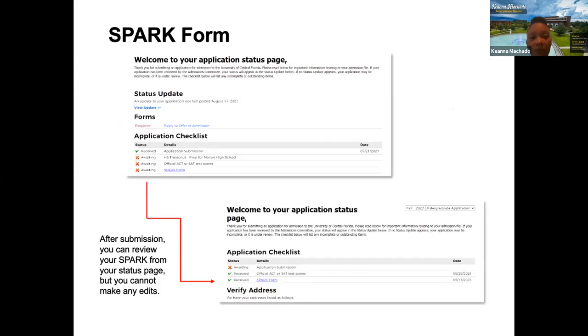Now, this is just some snippets of what you'll see before and after submission of the Spark form. So prior to submitting the form, you'll see that that Spark checklist item is still X'd out, letting you know we still need it. But once we have received it, it'll go ahead and get that green checkbox, letting you know that it has been received and the date that it's been received as well. And again, once it's showing as received, you cannot make any changes to the Spark form at that point in time. We will use the information provided to go ahead and compute that UCF recalculated GPA for you.